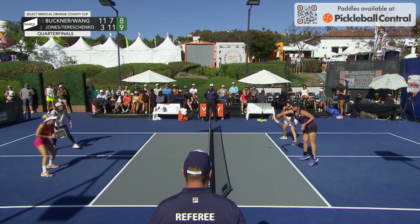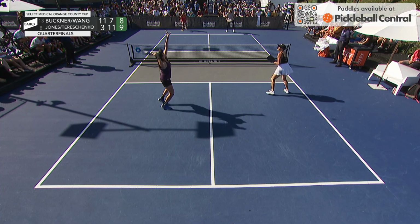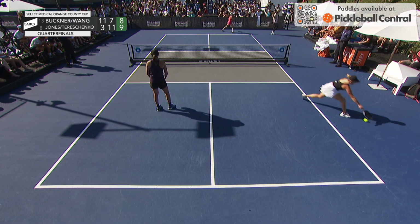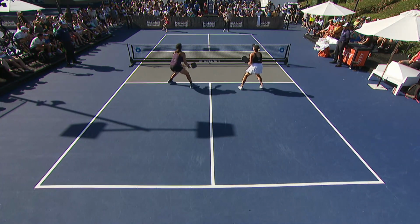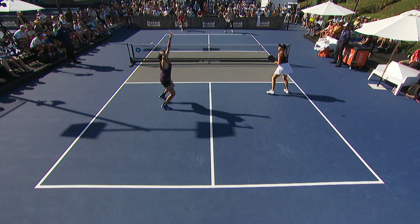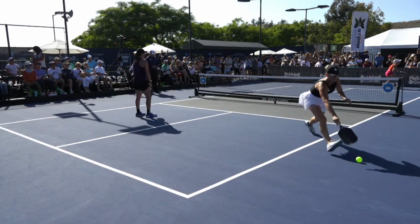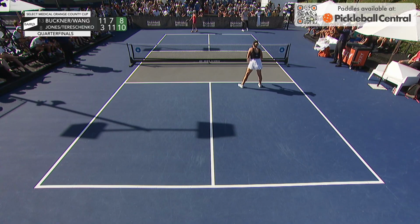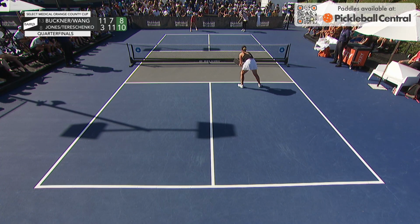Ooh, that's a little... Oh, what a play by Allyce. Throwing that lob up in desperation as they were definitely out of position at that point. And here we are with match point number 1, but we all know how long it took for Irina and Allyce to close game number 2. Will that be the same story here on match point?